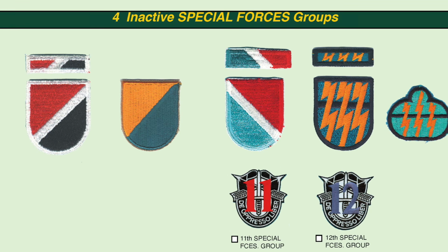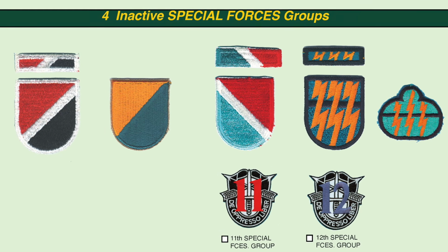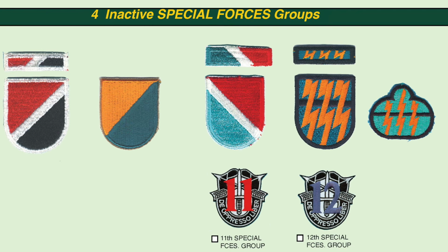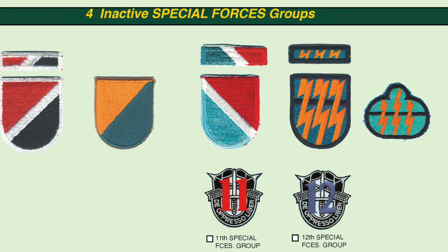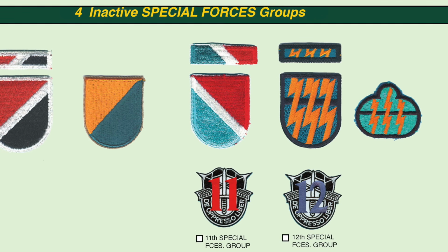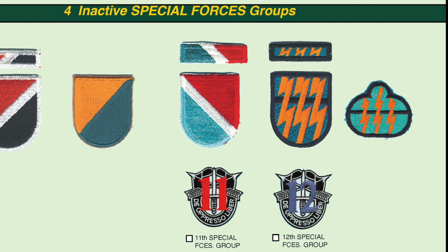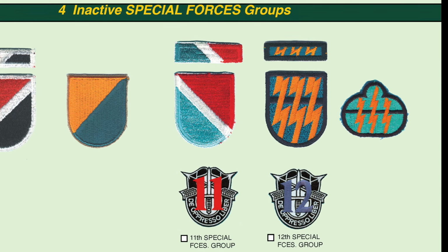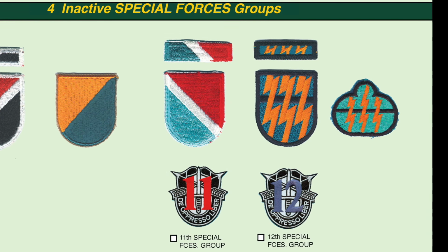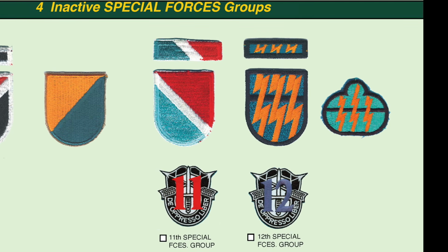Before we take a look at each one of the active Special Forces groups, let me just mention, starting on your upper left, there are 4 inactive Special Forces groups. The 6th Special Forces Group, which was active from 1963 to 71, was at Fort Bragg. The 8th Special Forces Group, which was active from 63 to 72, was responsible for training counterinsurgency in Latin America. There were 2 U.S. Army Reserve Special Forces groups from between 1961 and 1994. The first one is the 11th Special Forces Group, which is shown with the flash with red and white diagonal stripe and light blue, and the recognition bar above it. And then the 12th Special Forces Group, which has the lightning bolts and the recognition bar. You can also see the airborne badge backing that the 12th Special Forces Group used.